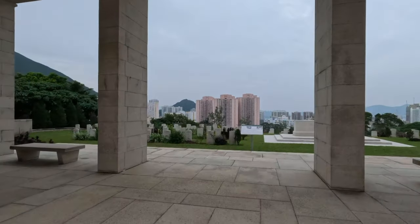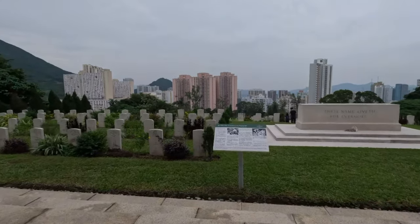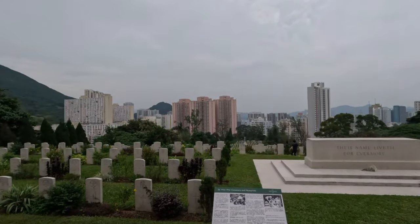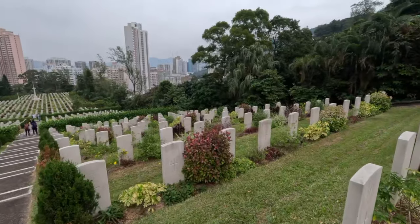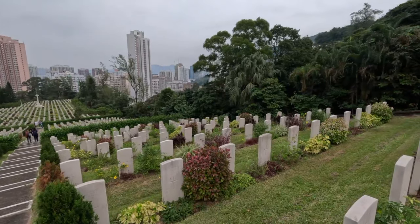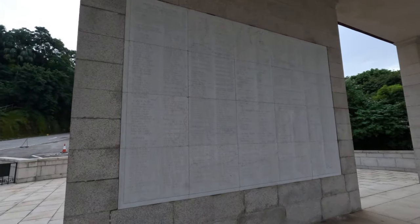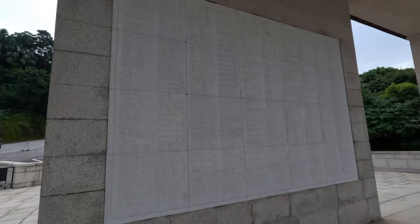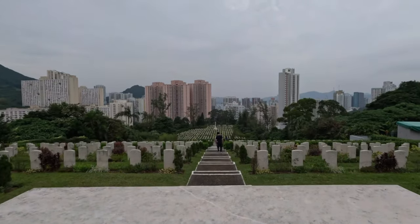Sai Wan War Cemetery, established in 1946, was created to honour the soldiers of the Hong Kong garrison who lost their lives during World War II, particularly those killed during the intense fighting that led to the British surrender on Christmas Day 1941. The cemetery contains the graves of over 1,500 Commonwealth servicemen, with many of them being unidentified, and also commemorates 12 World War I casualties. Among the notable features are the Sai Wan Memorial, which lists more than 2,000 names of servicemen who died in the battle for Hong Kong and have no known grave, and additional memorials for those whose remains were cremated or buried in mainland China. The site reflects a poignant history of sacrifice and remembrance for those who fought in one of the most pivotal battles of the war.